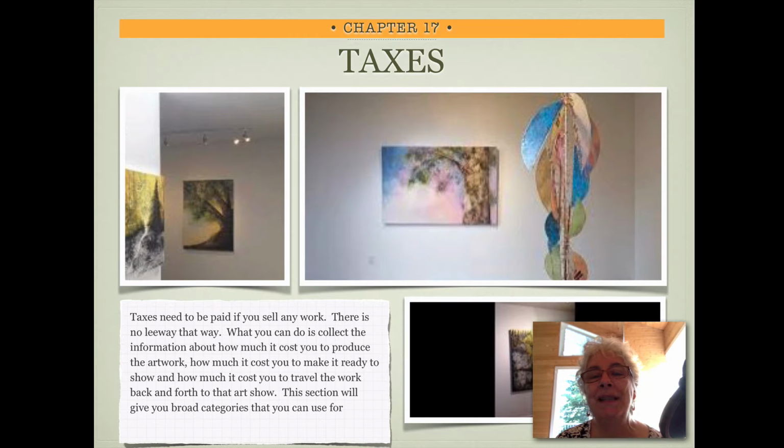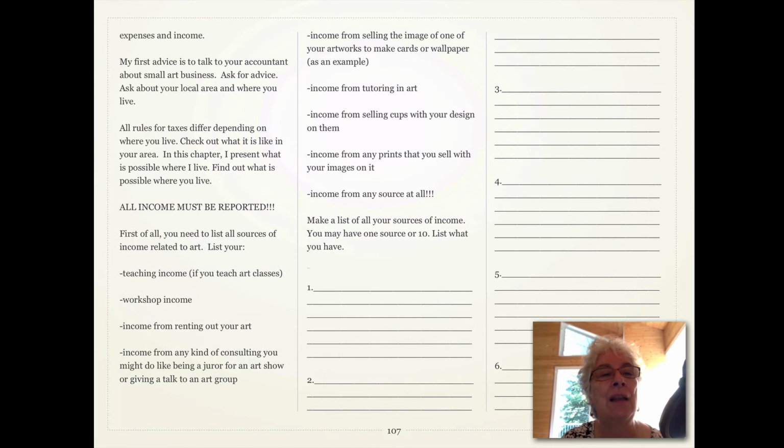The bonus of being an artist is that if you sell artwork, you can deduct your expenses against the artwork. So if you sell a piece of artwork, you can deduct all the materials and supplies that you used against that income. My very first piece of advice would be to find an accountant for a small business.